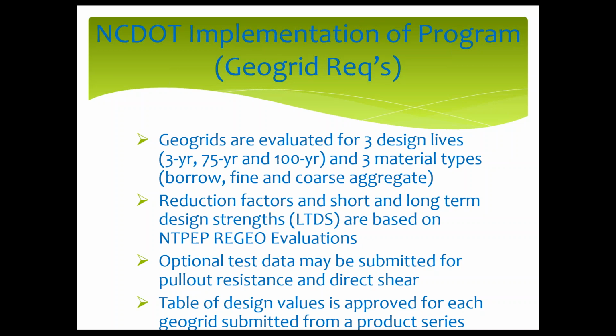The real benefit of the GeoGrid evaluation program is it makes it clear up front what the approved GeoGrid properties are, and they are sound because they are based on NTPEP data. This prevents disagreements later about GeoGrid properties for design.